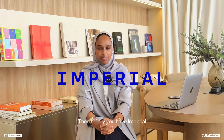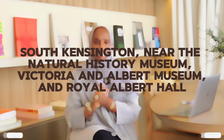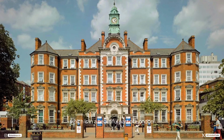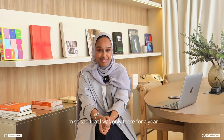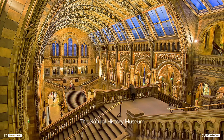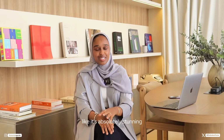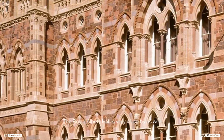Then thirdly, you have Imperial, and Imperial is more west based and its main campus is in South Kensington, which is in a beautiful part of London. Absolutely stunning. I'm so sad that I was only there for a year. Such a beautiful part of London. Very touristy though. You're next to all the museums, the Science Museum, the Natural History Museum, the V&A, and you can also walk to Hyde Park. It's absolutely stunning. The Royal Albert Hall is very close by as well.